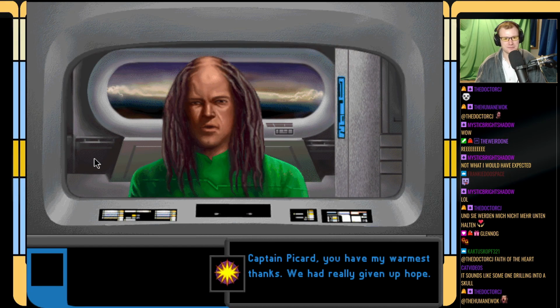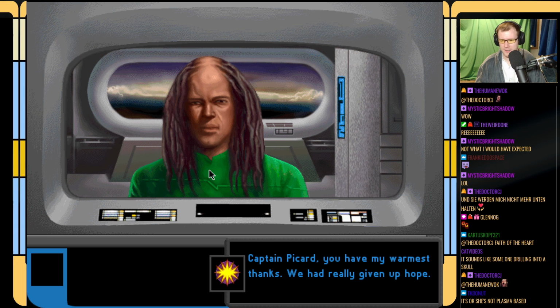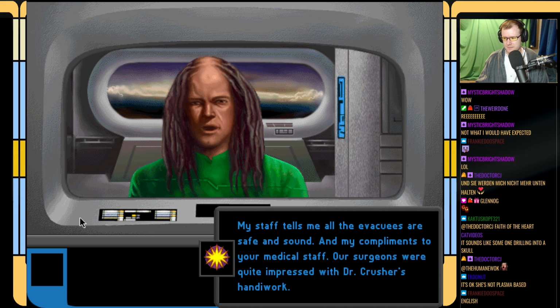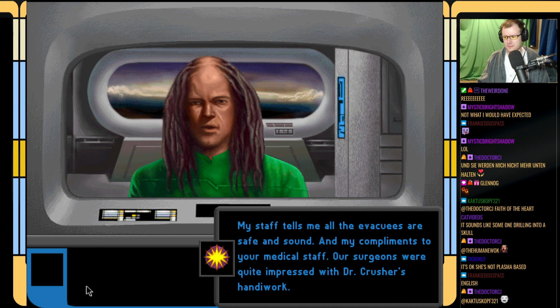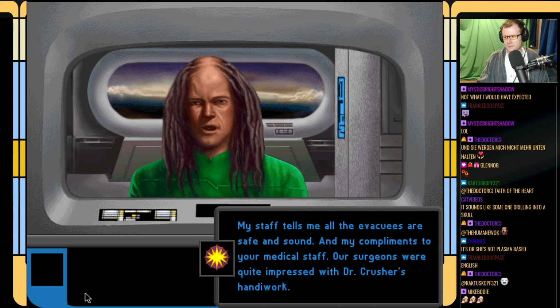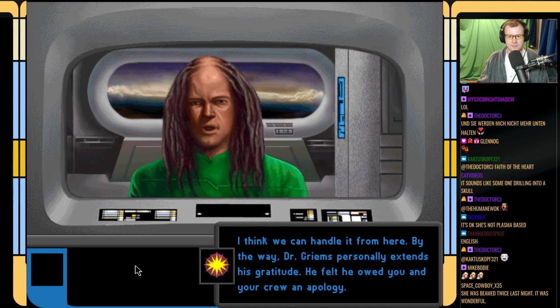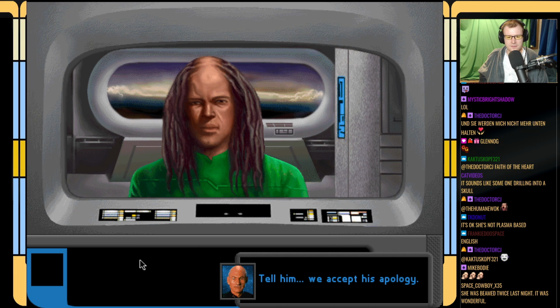Captain Picard, you have my warmest thanks. We had really given up hope. We're pleased to have been able to help. Have you recovered all the pods yet? Yes. My staff tells me all the evacuees are safe and sound. And my compliments to your medical staff. Our surgeons were quite impressed with Dr. Crusher's handiwork. I'll pass that along. The last of the injured personnel should be beamed down within the hour. I think we can handle it from here. By the way, Dr. Greaves personally extends his gratitude. He felt he owed you and your crew an apology. Tell him we accept his apology. Well, that's nice. Picard out.